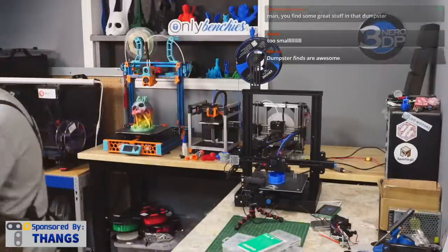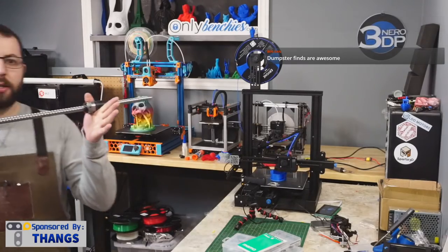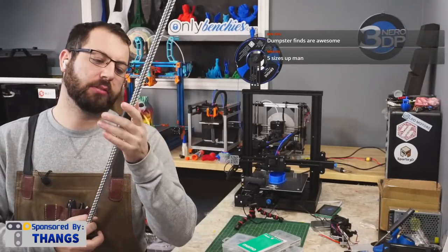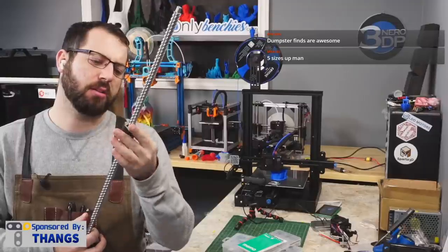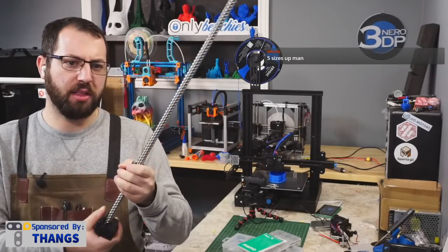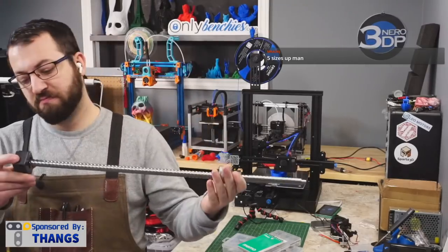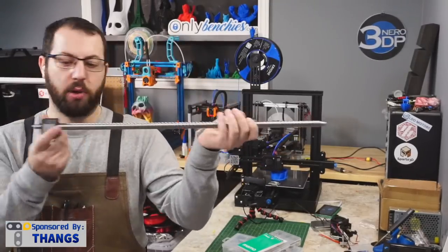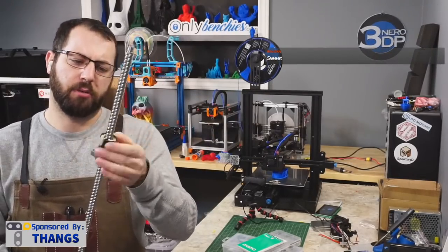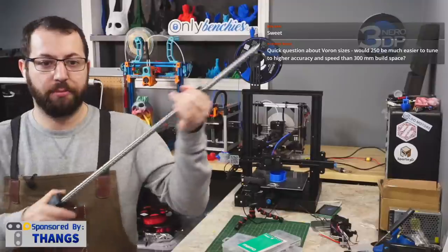Dumpster finds, yeah. You want to talk dumpster find? THK ball screw. Now, granted, it's like 15 mil of travel per rotation or something. It's super fast, way too fast of a ball screw. But yeah, THK, and I'm missing the end. I only got the one BK block, not the BF block, and the nut's little wiper is busted, but it's shiny, fun to play with.